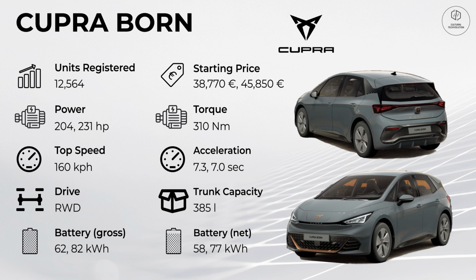There are two base versions currently available with very powerful 204 as well as 231 horsepower electric motors, capable of providing a torque of 310 Nm respectively, with which the rear-wheel drive vehicle can easily achieve 0 to 100 from 7.3 to 7 seconds, and top speeds up to 160 km per hour.